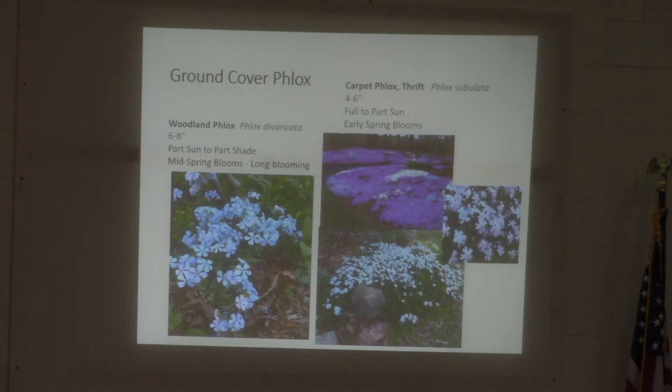Ground cover phlox. There's two kinds. One is woodland phlox, which is shade. A little bit of sun doesn't hurt it. It's long blooming. It has beautiful blue flowers. And we have carpet phlox. It blooms in the early spring, and it can also bloom later in the year, in the fall, when it's cooler. It's a great ground cover. It's very short. Now it takes full sun and drought conditions. So it's a great plant for a dry bank that's out in the sun.